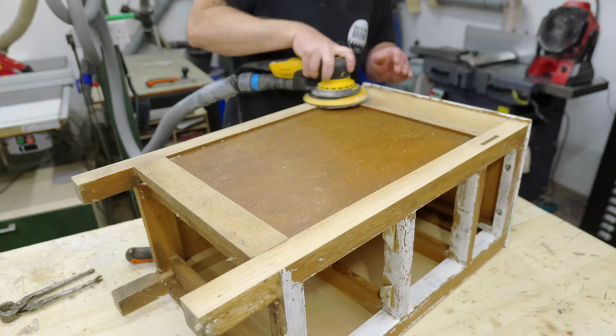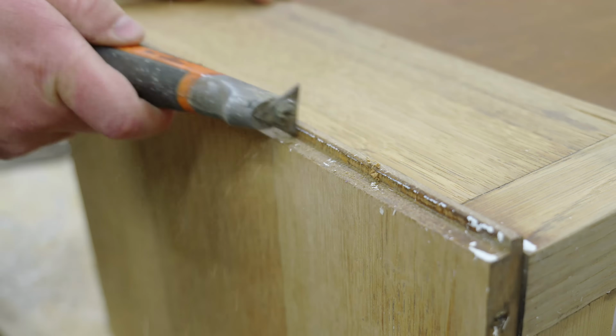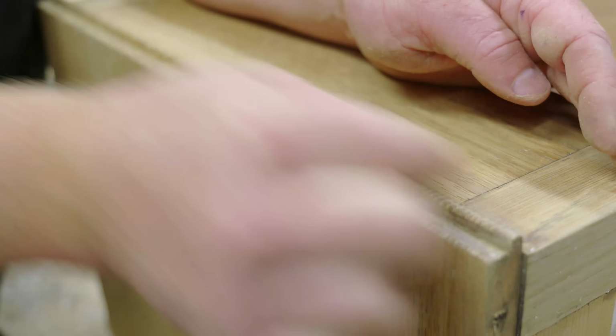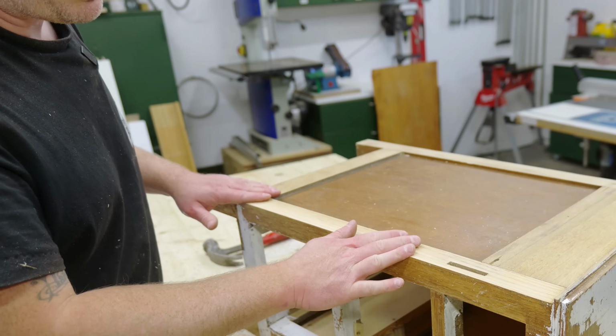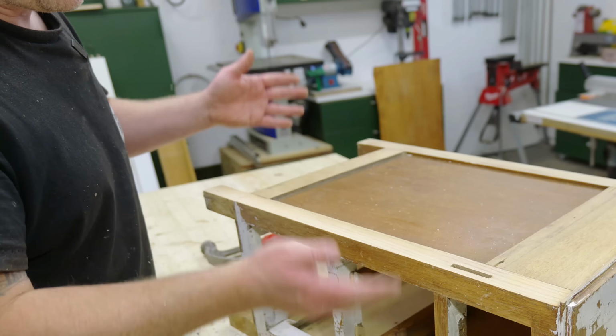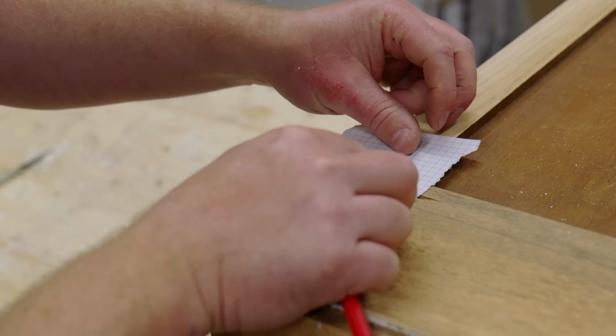I get all the solid wood components sanded. I'll worry about the veneered panels later. This mortise on the side here tells me that this was probably once part of a desk or some other longer piece of furniture. So I'm going to fill this mortise with some oak.